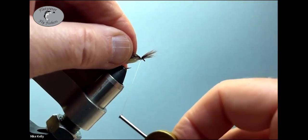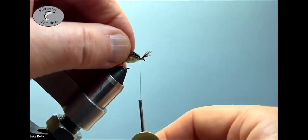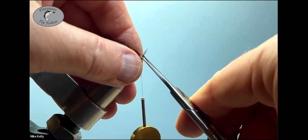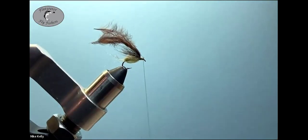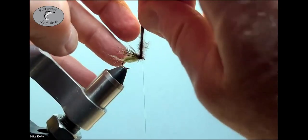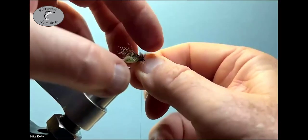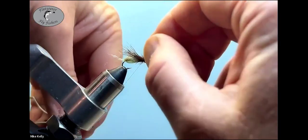Take a couple wraps and then pull them back some. A couple more wraps back. And then I'm going to get those tips out of the way. Now some nice tight wraps back toward the eye. Now I'm going to take this marabou and just give it a little bit of a twist. But as you wrap forward, the little flues that hang off of those fibers there give it kind of a shaggy, dubbed appearance.